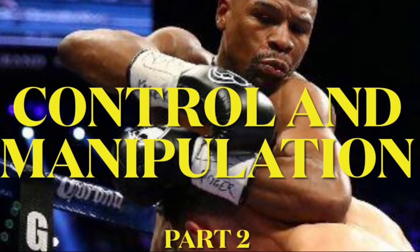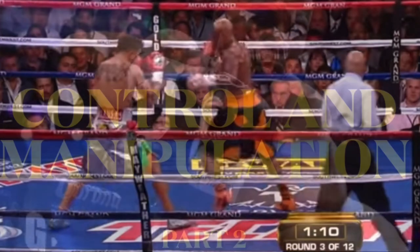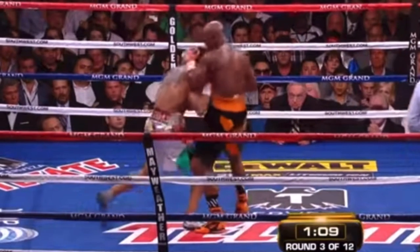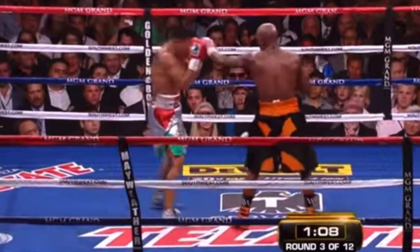If a fighter is efficient in capitalizing on his opponent's mistakes, then the fighter can beat most opponents and possibly make it all the way to the championship level. But fighters that are efficient at forcing their opponent's mistakes can potentially become world beaters.